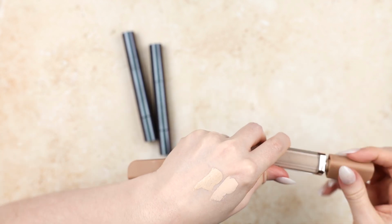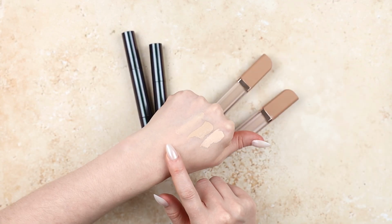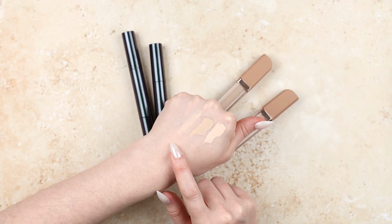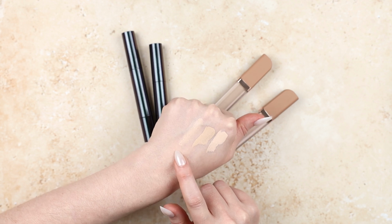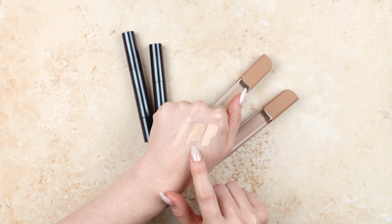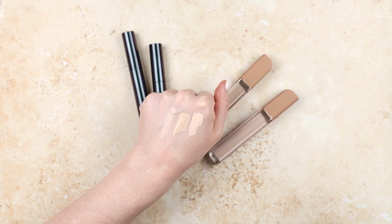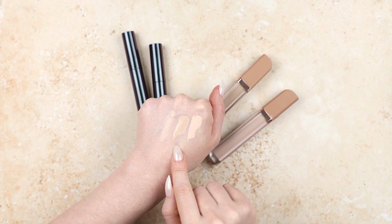All right, here's what we're gonna do. I'm gonna show you how they look mixed together. So can you see how the mix of these two, it's almost like you can't see it on my skin because it's blending in so perfectly. It has gotten me so much closer to my ideal color than I had even hoped. It's because both of them are pretty desaturated for what they are. This one's a bit too light and pinky. This one's a bit too dark and yellowy.